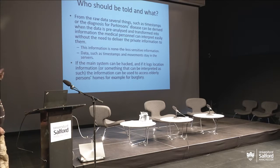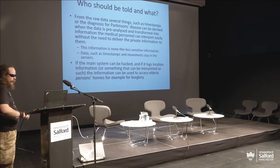And if the main system can be hacked, and every system can be hacked, there are a lot of possibilities. Like, let's say, okay, this person is usually outside at these times, so let's go and do a burglary. Especially with the elderly, because they have a lot of drugs at their houses. So it's important not to leak this kind of information out.